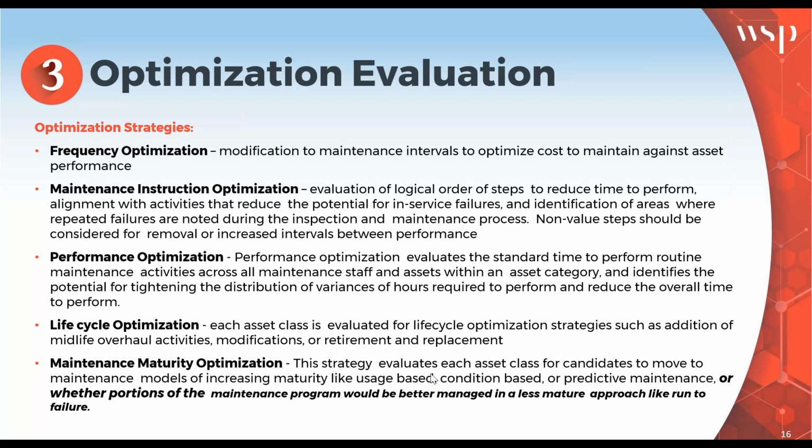And finally, maintenance maturity optimization. This is going back to a previous slide, looking at other ways that we can maintain this asset, whether it's through a predictive model, a condition-based model, looking at that asset category as a candidate for changing to a reliability-centered maintenance program. The one thing that I really want to stress here is one maintenance strategy that a lot of times gets forgotten but is very valid, which is basically run to failure, right? And that's really where we want to look. Are we maintaining things that really don't have a safety or operational impact that we could let run to failure?